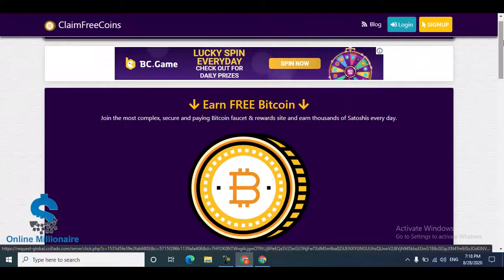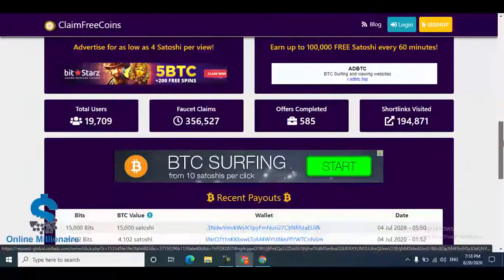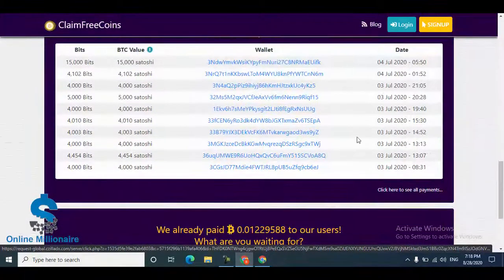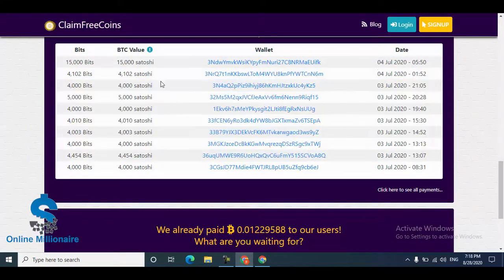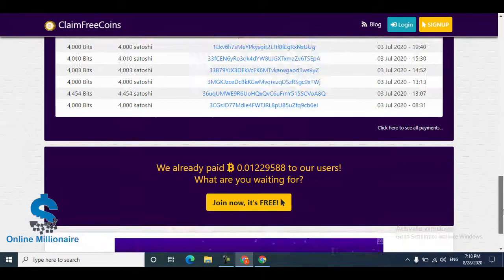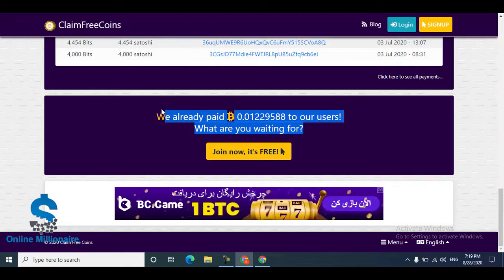Okay, this is the website. This is a Bitcoin website I'm going to share with you, and this much is the withdrawal. This is all the withdrawal proof, and the withdrawal satoshis this website paid. This website is new, and this much Bitcoin paid. And you can just click sign up.